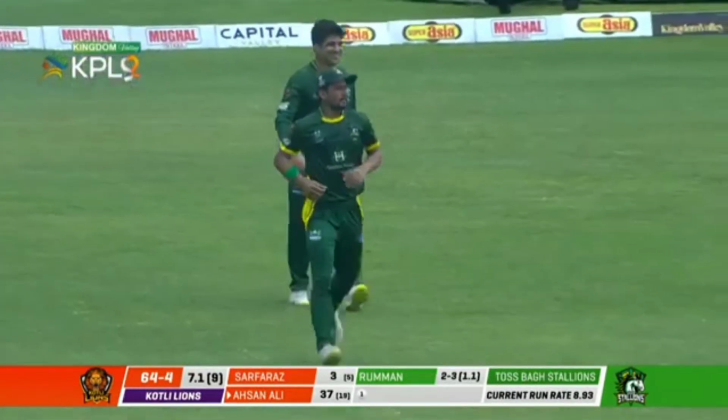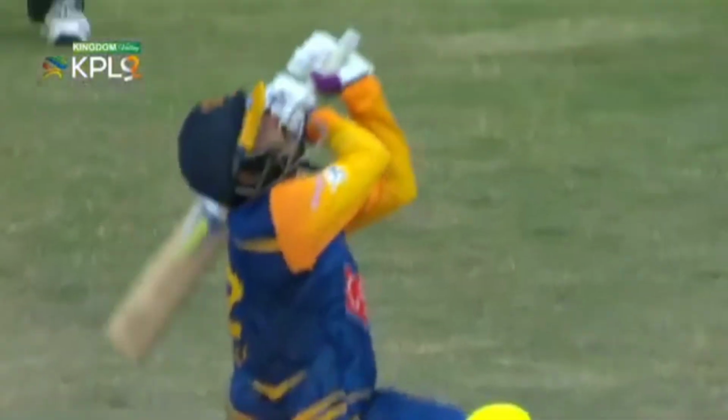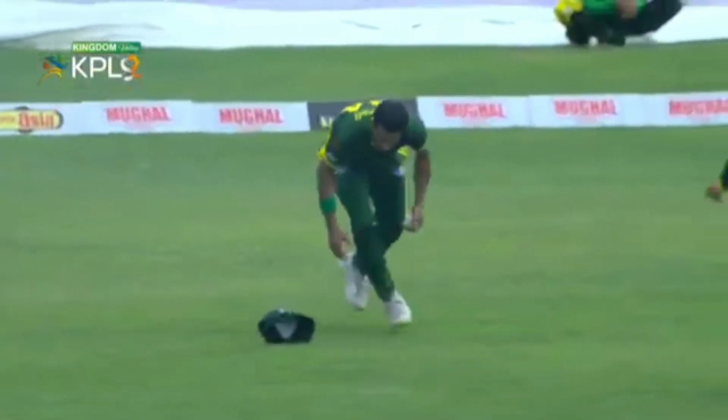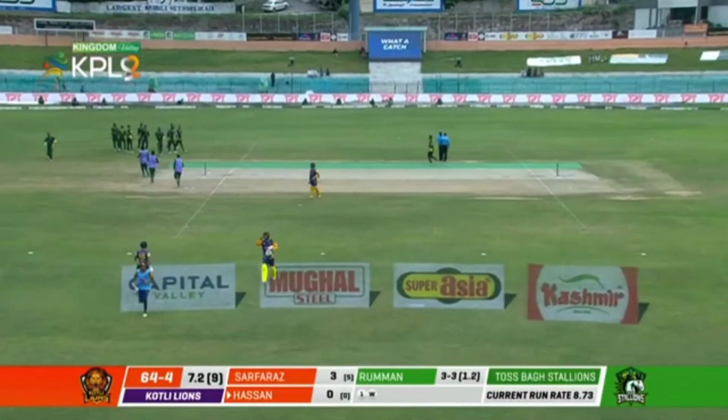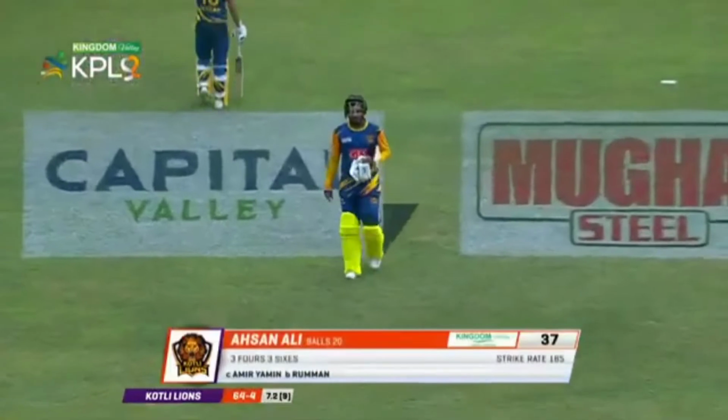Yeah, Amir Yamin is the fielder. Touched it nicely. Camped under the ball, and he was able to grab that one. The moment he set off, it looked like he wanted to catch it. And he was able to steady himself there, get into a fairly good position, watch the ball right into the hands. Fantastic to see these sorts of catches being taken.